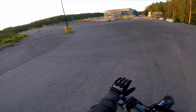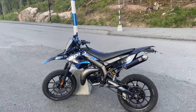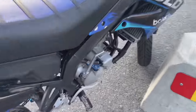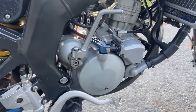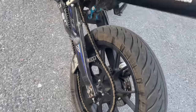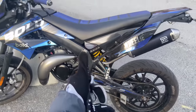Today we are going to do 6th gear wheelies, but firstly I want to show you something. In my last video you guys commented that my clutch was slipping, so I bought a brand new stage 6 clutch, so now the bike runs great. I also bought a brand new back sprocket. It's still the same size, but it's a brand new one. And I also bought a new chain, so the drive system is very nice right now.